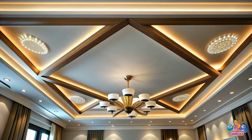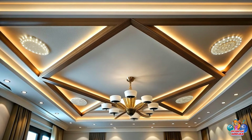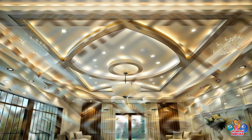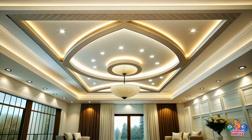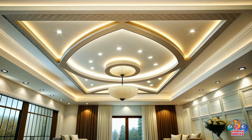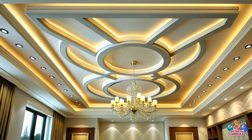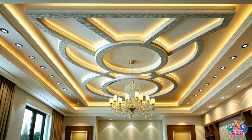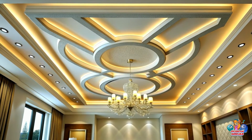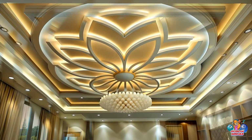One of the most impactful elements of interior renovation is the false ceiling design. This article explores the latest trends in room pop false ceiling interior, specifically focusing on the living room. With the use of gypsum ceiling, we will delve into various ceiling ideas that can transform your living space into a stunning haven of contemporary design.